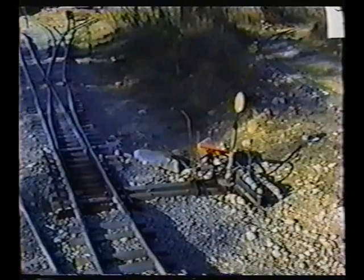Fred Springer is acting dispatcher at the present, and besides his duties on the radio, he must control the pneumatic operated switches in the yard.